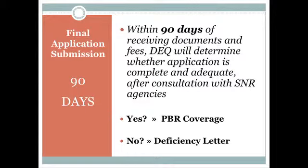Our regulation states that from the time we get a complete application, we'll give you an answer in 90 days, and we will have consulted with our sister agencies in that time. And during the regulation development process, all the state agencies on the RAP said, yes, we can make this happen. We can all look at it, we can talk about it, and we can give you a decision. So that's one thing that sets Virginia apart from other states. You will get a quick answer.